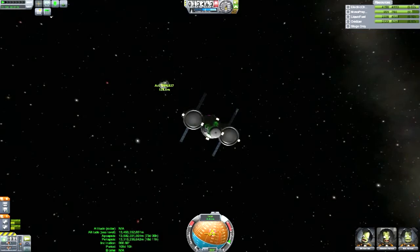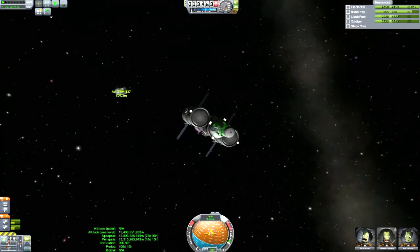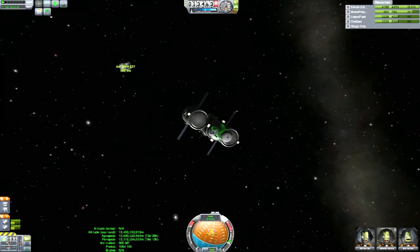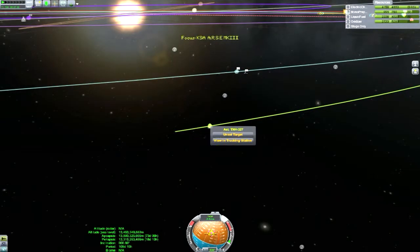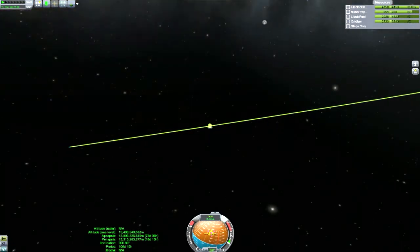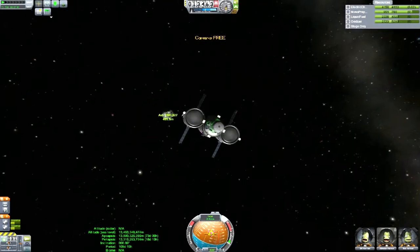Let's go ahead and peel ourselves down some more. 2.5 meters a second. That is really big. That is a D class right there. Just want to check something. Oh crap, I can't. I'm so close now that I don't want to do it. So we'll go back into not map mode.